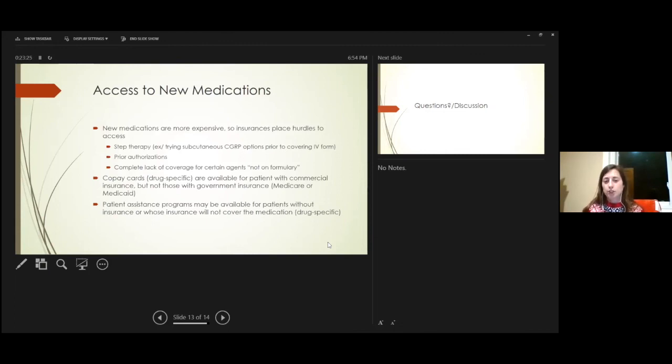Now, if your insurance completely doesn't cover the medication, or if you don't have insurance at all, manufacturers often also have patient assistance programs that may be available to offer the drug at no cost. This is drug specific. It's not available for all drugs, and there's often a lot of eligibility requirements with regard to income limits, the amount that you may have spent on your medications in the past year, proving your income, and for lack of coverage, proving that your insurance doesn't cover it.